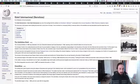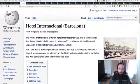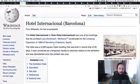So let's look at this. The Hotel International, or Grand Hotel Internacional, was one of the buildings that the architect, let me make this bigger for you. Someone complained that they can't read on their iPhone. Constructed for the Universal Exposition of 1888. What a magical number, 888, right? It wasn't just constructed, it was constructed for this particular exposition of 1888 of Barcelona, Catalonia, Spain. The hotel was a 5,000 square meter building that was built in a record time of 53 days.